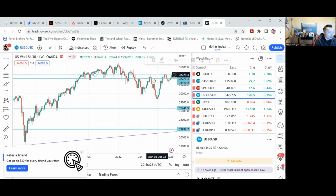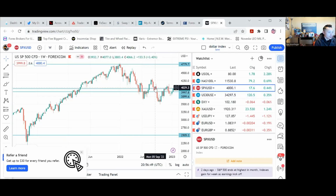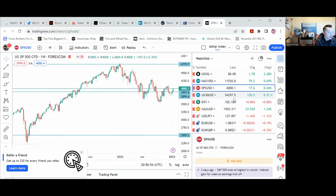Buying US 30. Now, US 30 is peaking at this resistance at close to 34,300. If it doesn't keep going, then I'd be looking to sell it back down. Looking to see if it's going to break 35 to 36,000 for this week. S&P, we're buying S&P, also buying NASDAQ. I'm expecting to see if this can go up to 4,200 and then maybe 4,250. I don't expect it to go that high for this week.